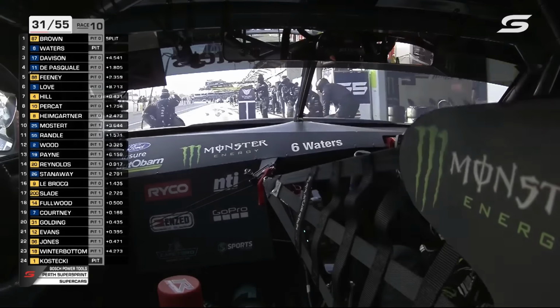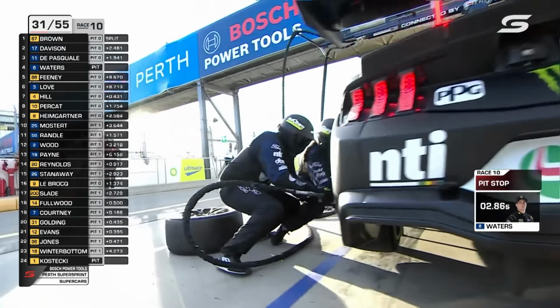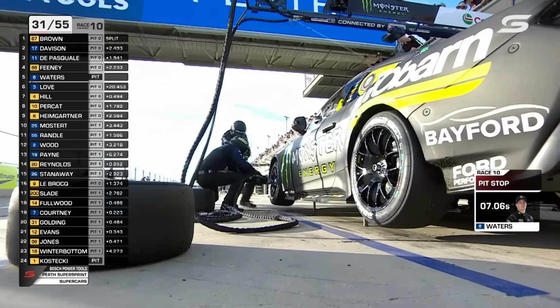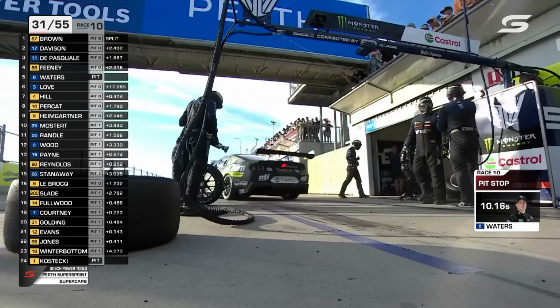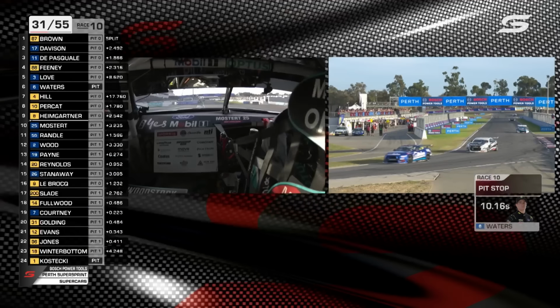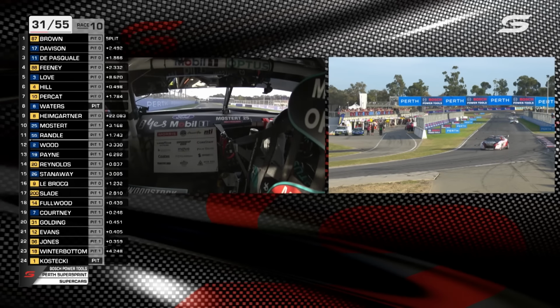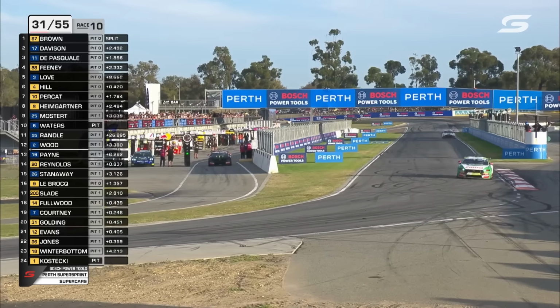Critical stop this one. Waters is in. They're doing four. And under investigation, an unsafe release for Chaz Mostert. And that's what I was concerned about when I saw all that stuff going on before. Meantime, new fastest lap by Mostert, 55.6.